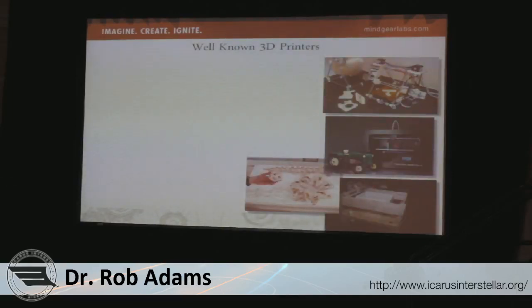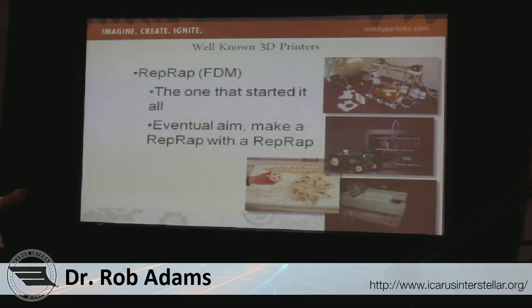Okay, there's a lot of well-known 3D printers. The RepRap is really cool. The whole intent is to make it a von Neumann machine, to have a RepRap that could print a RepRap.